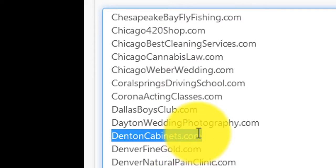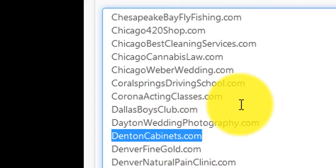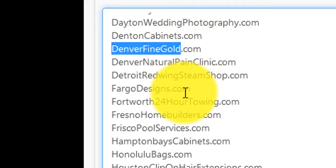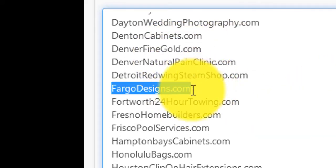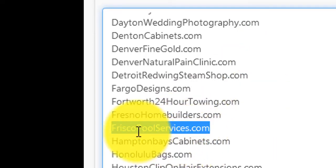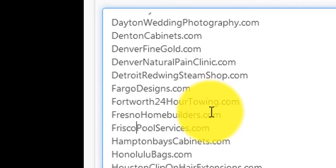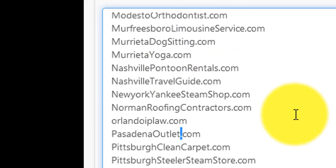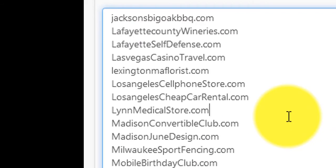Denton Cabinets, here's another good one. Denver Fine Gold is kind of interesting, but I wouldn't. Fargo Designs could be a possibility. Frisco Pool Services. Now, I don't know, there's a lot of towns named Frisco. I wouldn't do San Francisco. But if you scroll down this list, Pasadena Outlet, I don't think so. And this is how you can find a bunch.